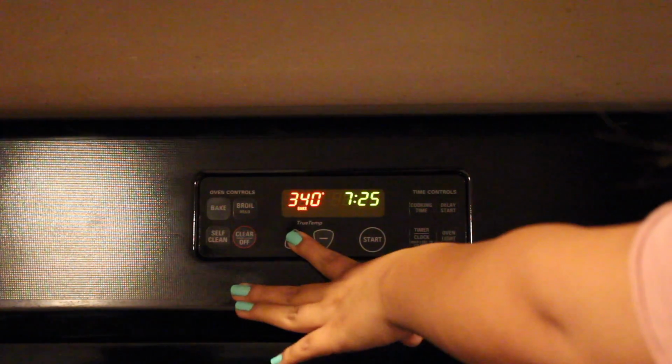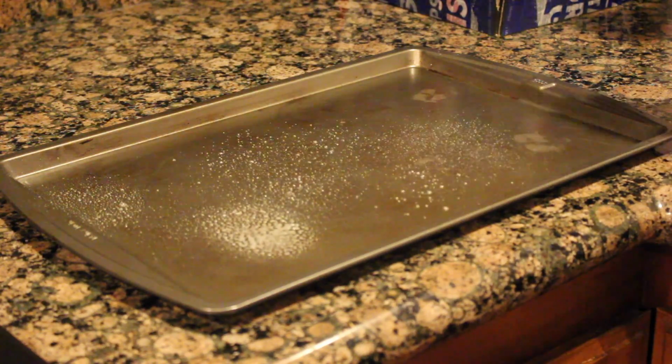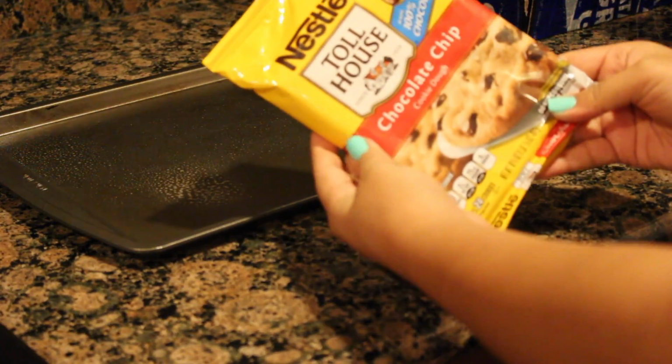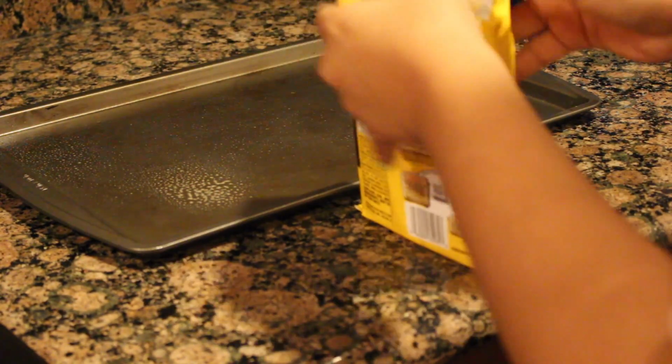So one of the many things I love to do on a rainy day is baking. I honestly feel like it's so much fun and it definitely makes your house a lot warmer. And if I'm going to be honest, this weather does make me a bit lazy, so I am going to go ahead and use some frozen chocolate chip cookie dough.